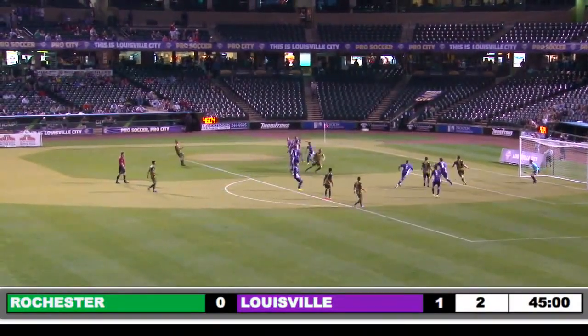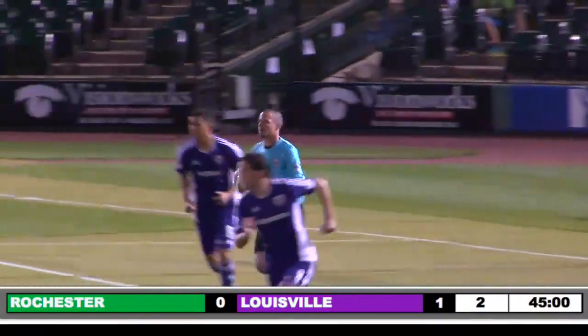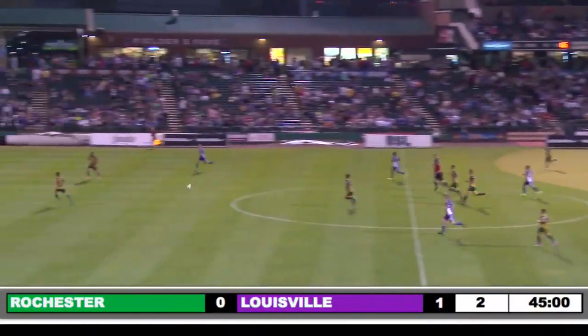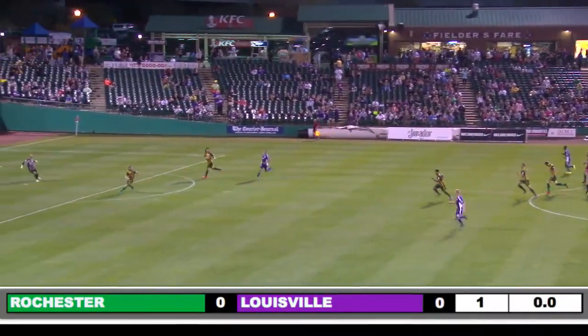And step over there as Walls will take it. He puts it on frame, but a nice save by Goodwin. It was right at him. I mean, it was nice that he got it on goal, but certainly not a particularly challenging play for Goodwin, although he took it cleanly.